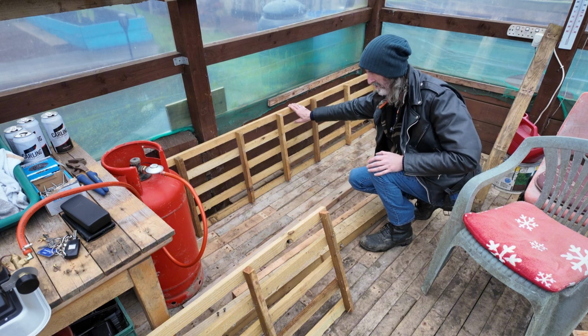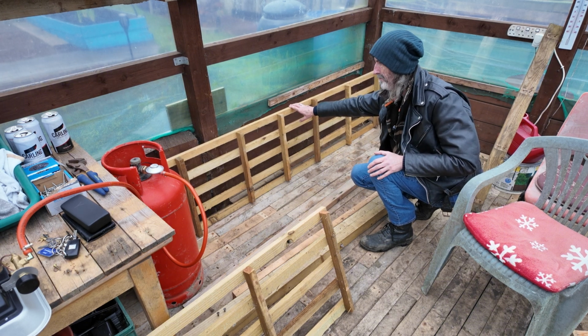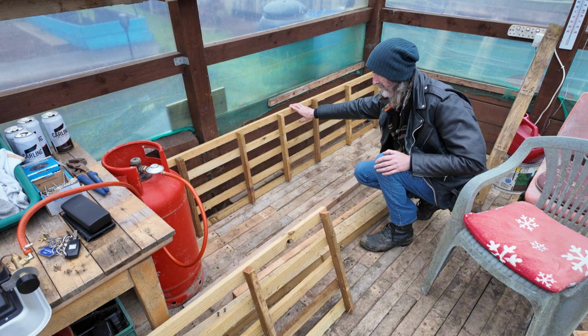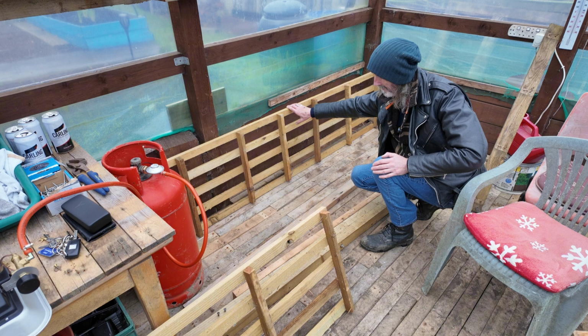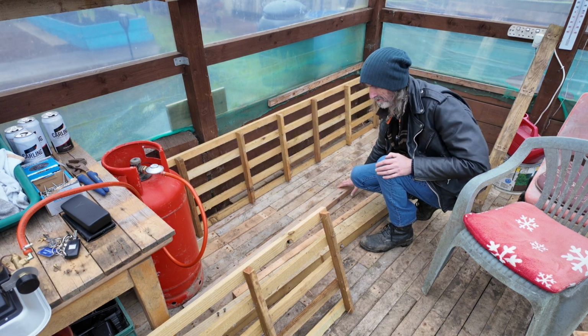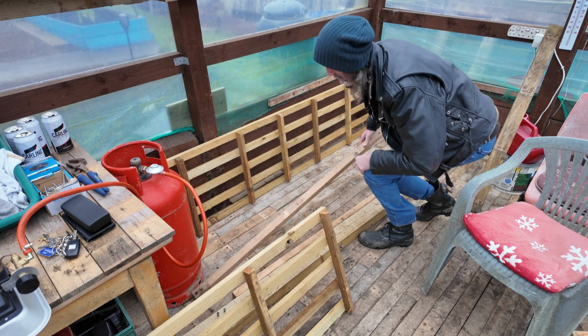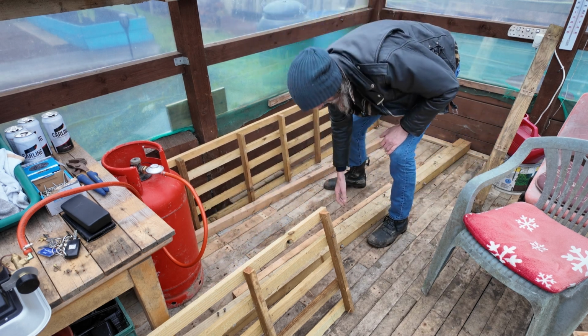I don't know if this is trellis or whatever it is. It does look like trellis. I wanted to think about it, but I didn't care. I've seen somebody else with this as a bench, so I thought, right, well, if they're gonna do it, I'm gonna do it as well. So that's that job done. Small job, but absolutely necessary.